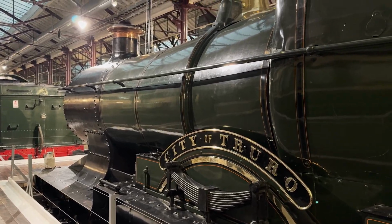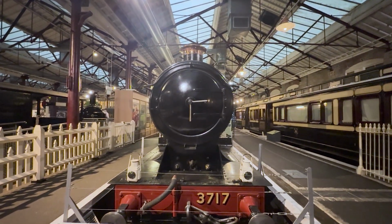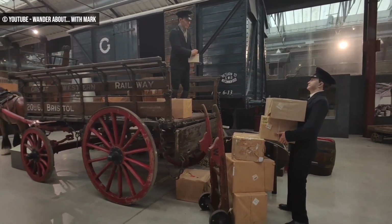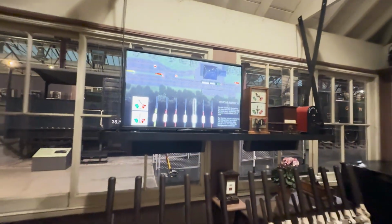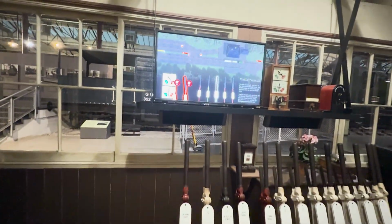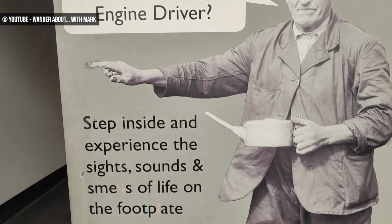Like King George V, it's currently enjoying a well-earned rest on static display here for the public to enjoy. There's lots of other things to see and do at the museum, including 2 unique interactive features. You can try your hand at signalling in this demonstration box, which shows you how to keep the trains running across the different lines.